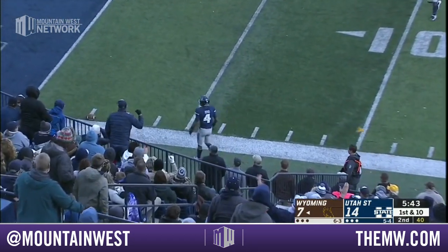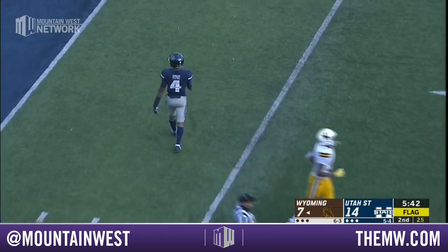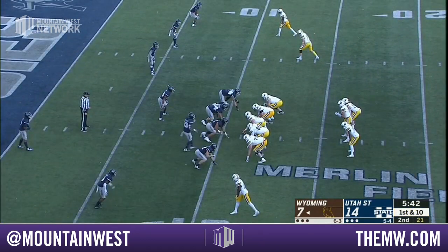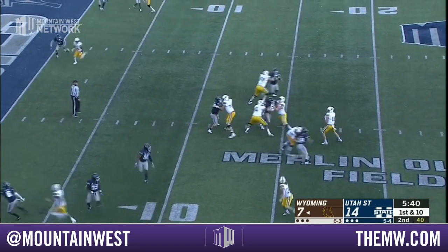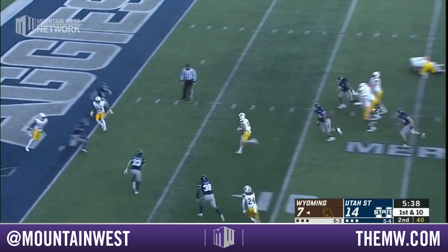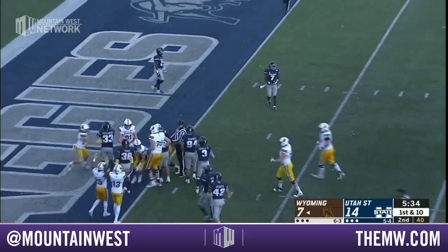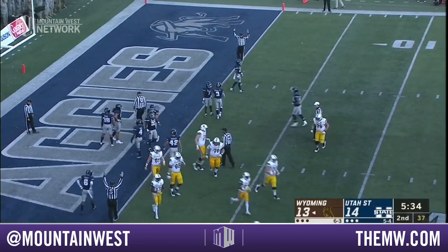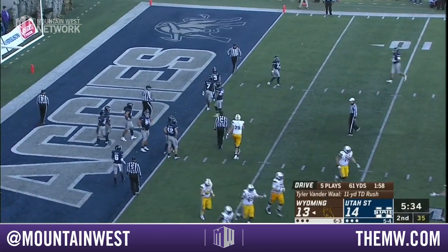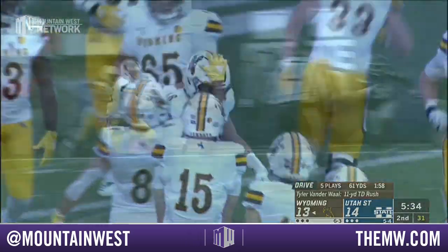Vanderwall nearly intercepted. There is a flag thrown coming down the sideline, and he's got every right to be there. That's just a great job by the defensive back. That should not have been pass interference. Vanderwall takes off, room to go. He's upended near the goal line, and it's a touchdown for the Cowboys from 11 yards out. After 33 yards on penalties, he provides the last 11.